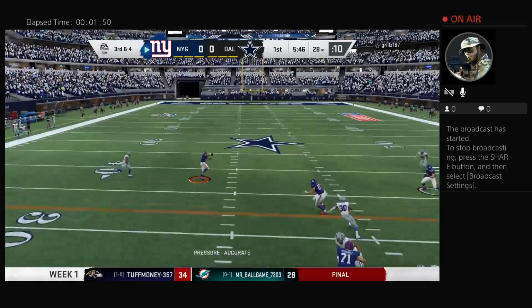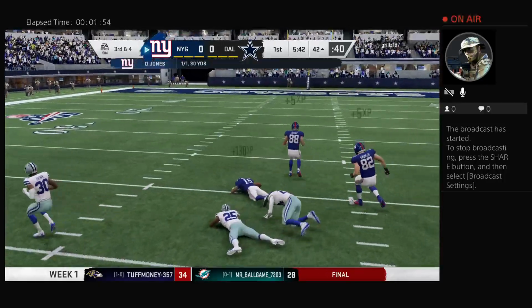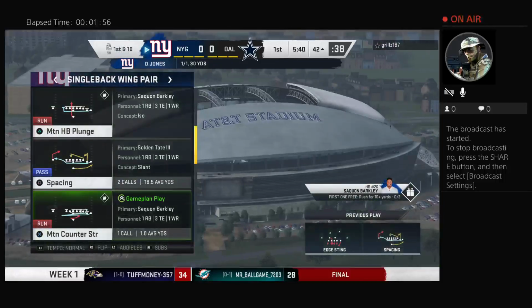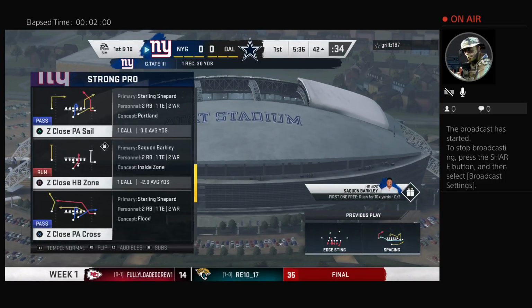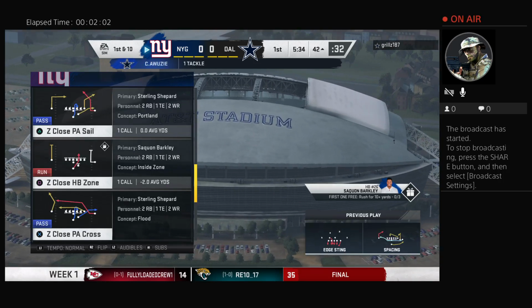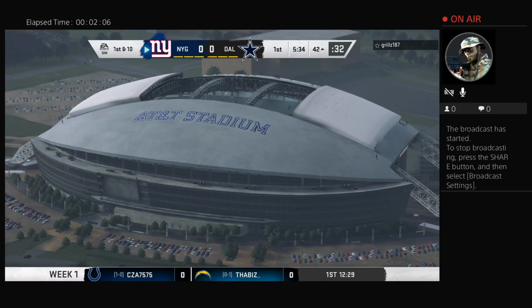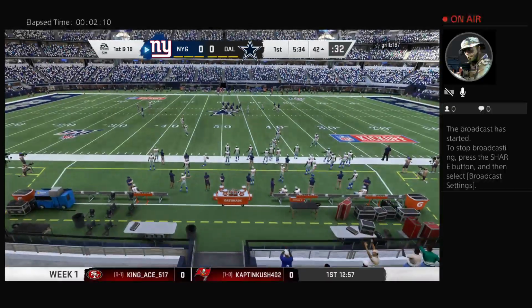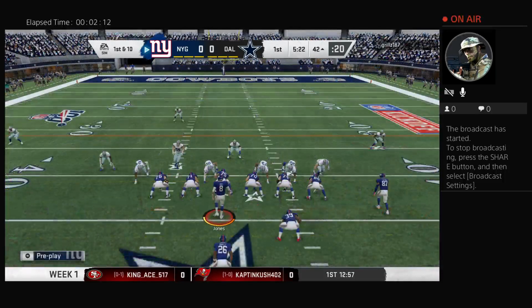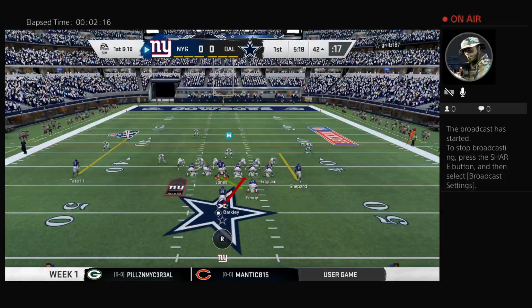Throwing Jones. He finds an opening past the 40. And Tate's got it. And finally marked down at the 42-yard line. 30 yards there. And, of course, the first down as well. So the big play gets him across midfield now for 1st and 10.